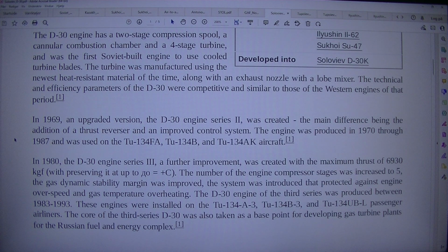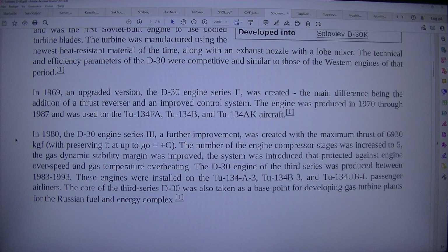In 1980, the D-30 Series 3, a further improvement, was created with the maximum thrust of 6,930 kgf. The number of the engine compressor stages was increased to 5. The gas dynamic stability margin was improved. A system was introduced that protected against engine overspeed and gas temperature overheating.